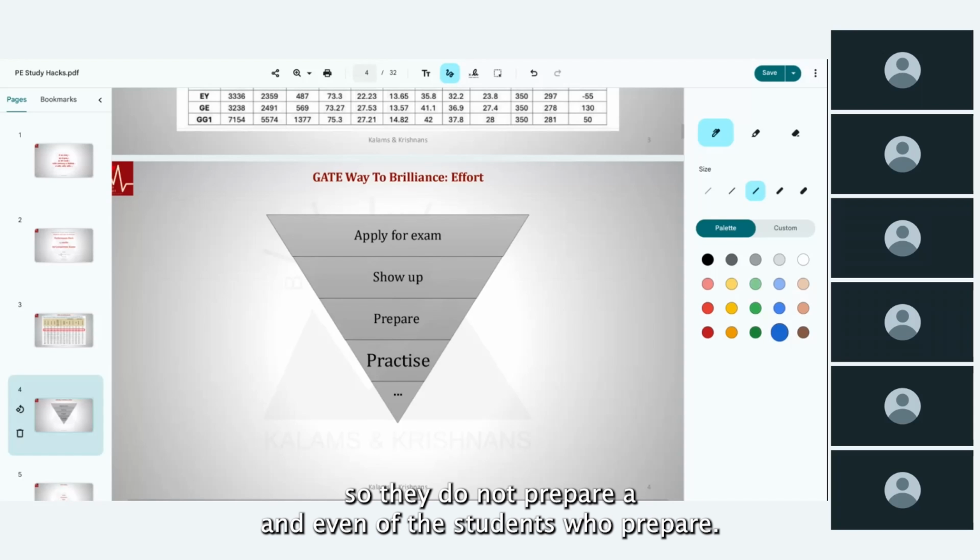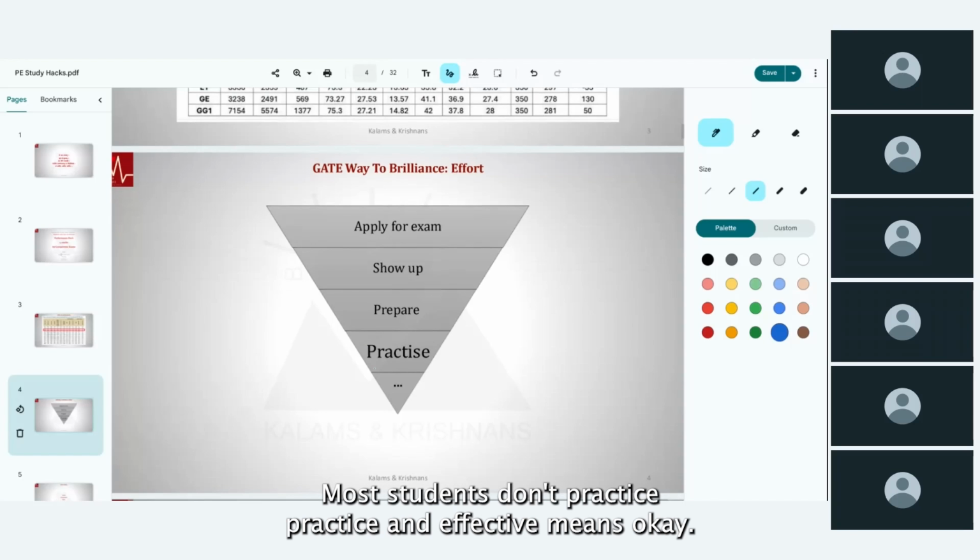So they don't prepare. And even of the students who prepare, most students don't practice, or practice in ineffective ways.